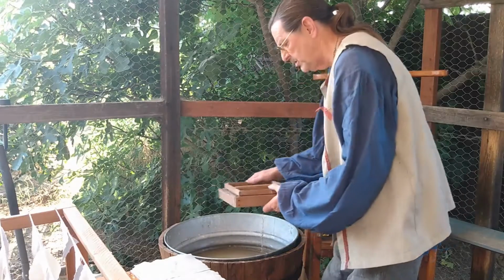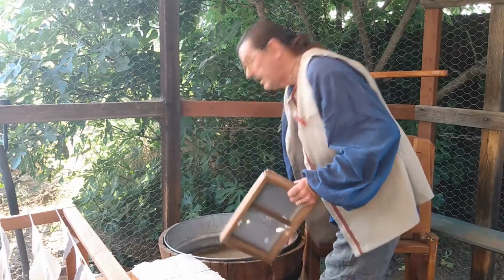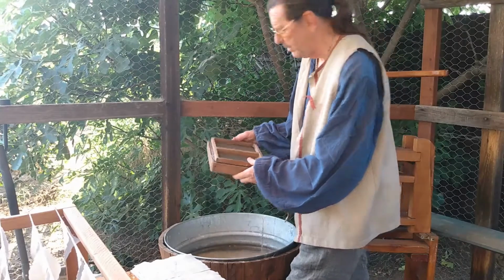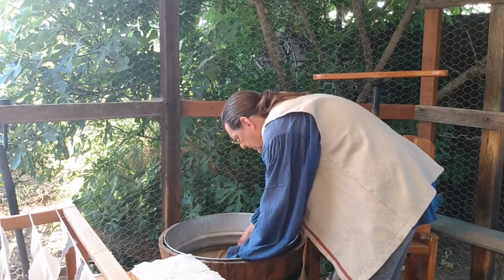All right, I'm going to stir this up. It's all nice and slushy. Now, on a day like today, it's nice and warm water. I tell you, making paper in the winter, woo, cold. So I slide it down in there. Listen carefully.